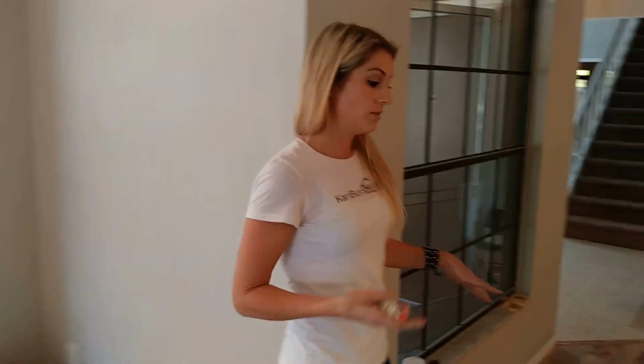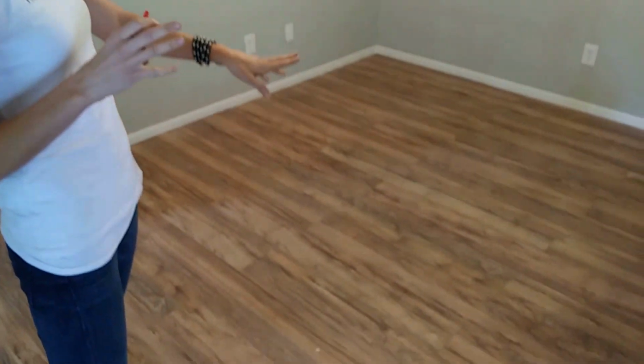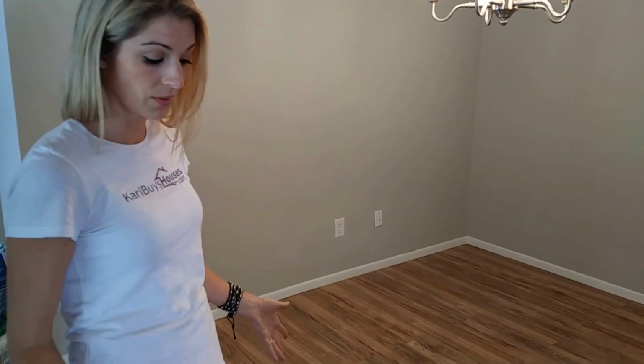In here we used laminate. This was carpet, and the carpet was really old and nasty, and I don't like carpet in the dining room. I have kids, so I know when we're eating, tons of crumbs and food are falling everywhere. I don't want carpet. So we replaced it with a really reasonable laminate. This material with the underlayment and the laminate costs like $1. And it's really easy to install, much easier than ceramic tiles. So we saved a ton of money here on both material and installation, and it looks beautiful.